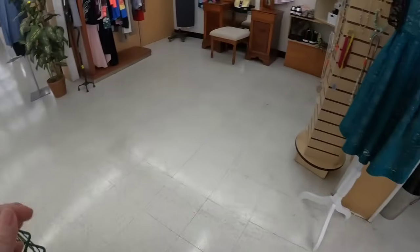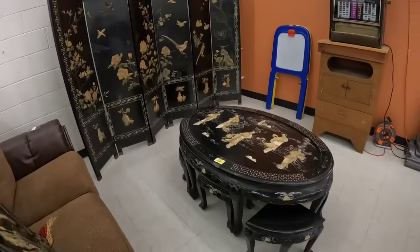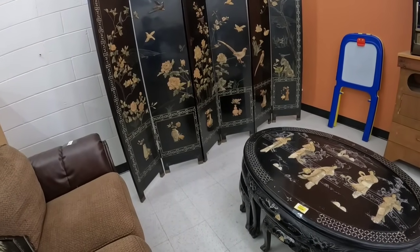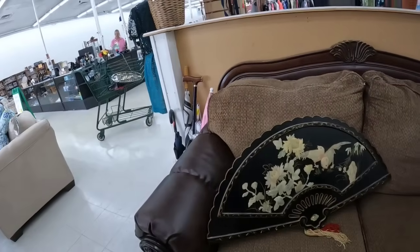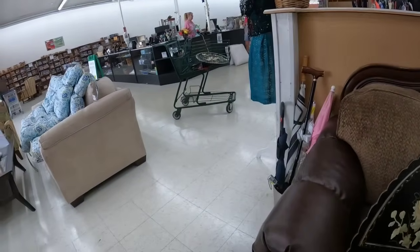The fan, I am going to wait and push my luck and see if maybe it goes on sale. And if it goes on sale, then I might get it. And I will tell you, that table and that divider, I'm also thinking on. I don't know if they'll still be there, though. If they are, I might get them because they are quite valuable.